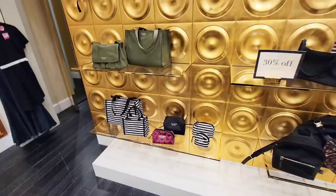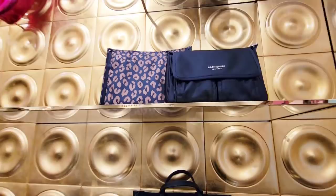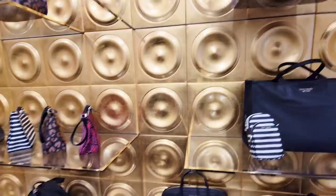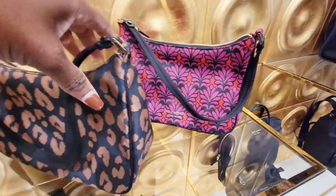They have the entire Little Better Sam collection. This is the large tote, which I think will be great for work. Now, I think it's not flimsy, but it's very lightweight, which I think is what makes it great, because then you'll be able to pack a lot into it without it feeling heavy. So yes, I did want to buy the Little Better Sam small shoulder bag, and that's what I came in to see at Kate Spade.